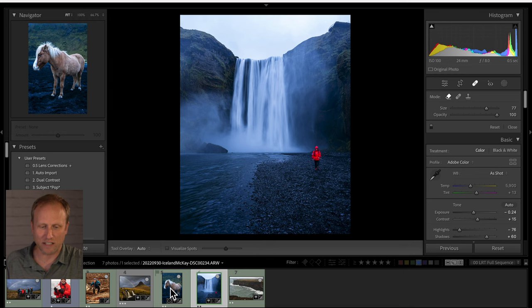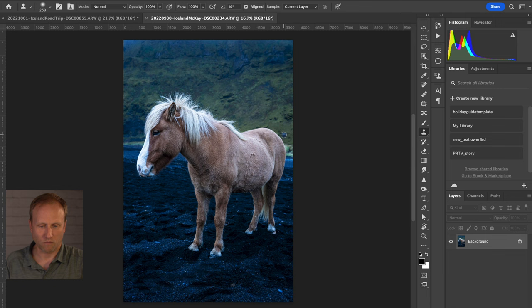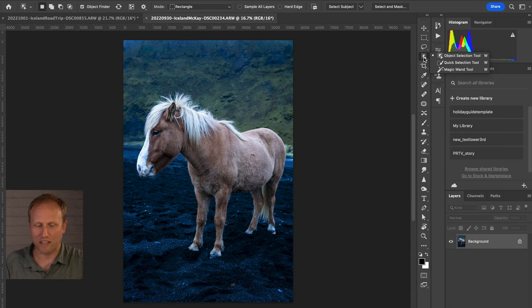Let's take another example here of our Mr. Icelandic Pony. Let's go back over and edit that in Photoshop. All right, we've loaded that up in Photoshop. Let's go again to our object select tool. Try this out. It's done a pretty nice job. You can see it's missing some of the hair.